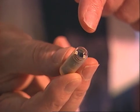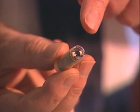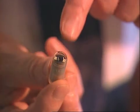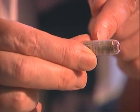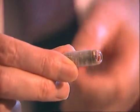Now, I won't go into details about how this very expensive piece of technology comes out, but I'm sure you have a pretty good idea. All in the name of science.